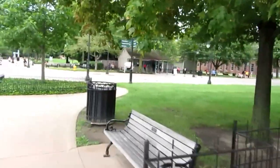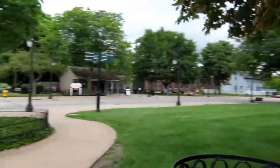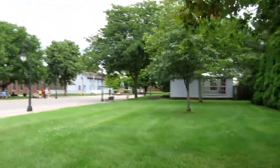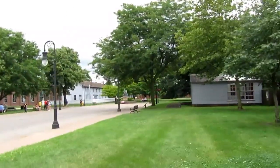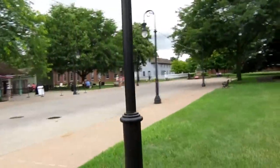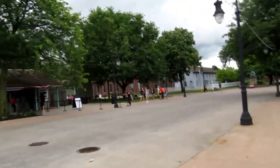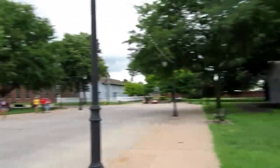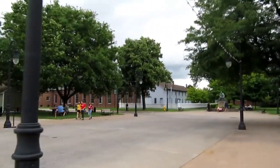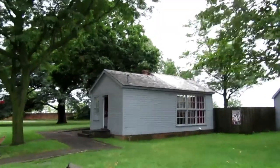So this is back where we were this morning when it was raining pretty good. Well, the lights are on in the tintype studio, so maybe at least there's a docent in there. This is around behind the Edison facility. That's over there. Yeah, it looks like it's open.